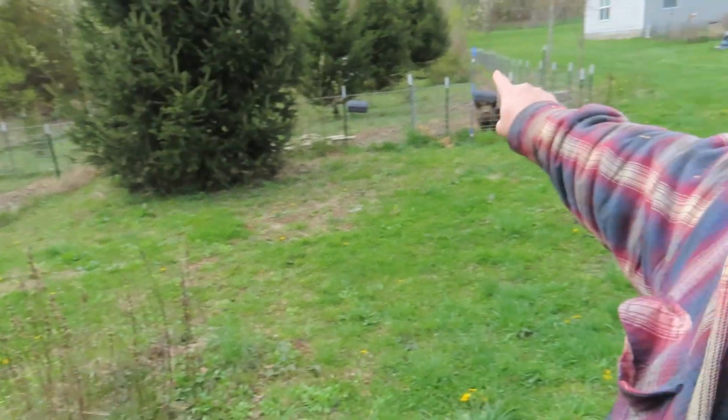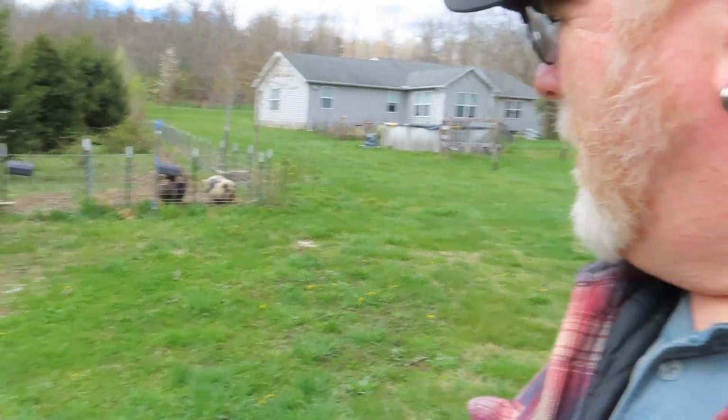So I want to take a little bit of stress off of this. I'm going to put the boys with the boys, and I'll let you watch me do that. All right, so we're going to separate the boarlets. Is that a word, boarlets? And bring them over here with these guys. I don't know if they're going to get along. They're going to fight for a minute, but that's okay.